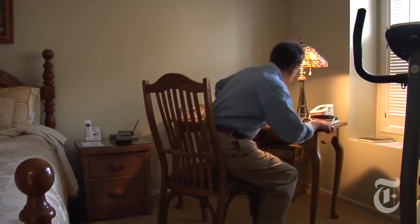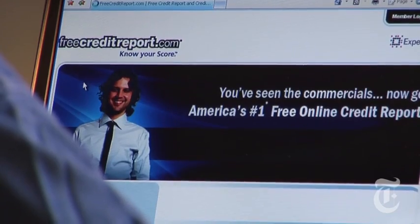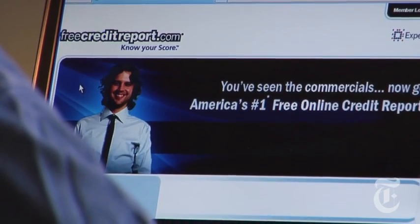I didn't sign up for anything deliberately so that I would have to pay. It said free. I expected it to be free. All I did was go on a website called freecreditreport.com to get my free credit report as advertised and not to order any monitoring service.